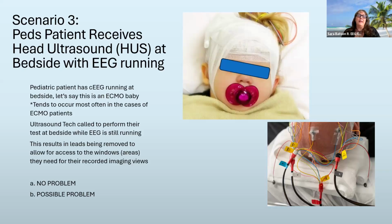So scenario 3. Now, this one is a pediatric patient. And because a lot of times with our peds patients, they have to have head ultrasound. And so they're up, and maybe it's an ECMO baby, and they're in CVICU. I've had this happen before in the techs that I worked with, so I'm sure you're familiar with it if you've ever worked at a children's hospital.